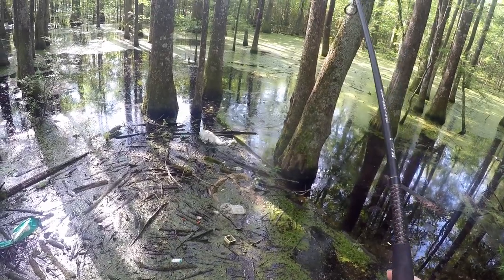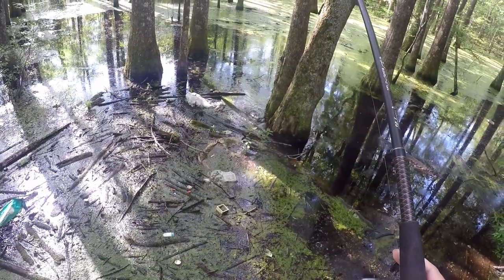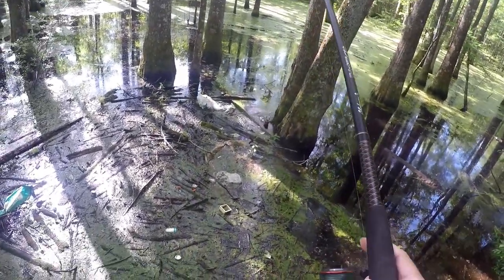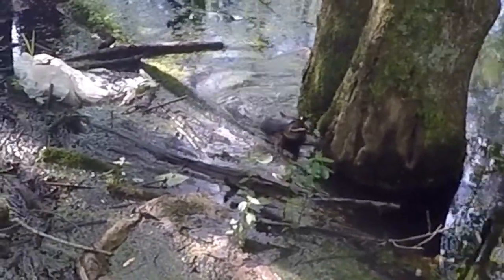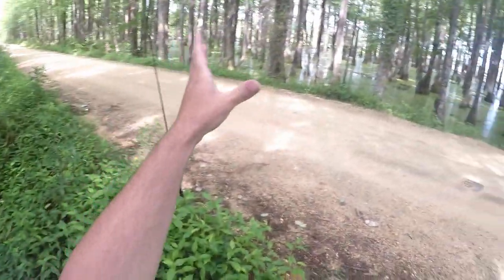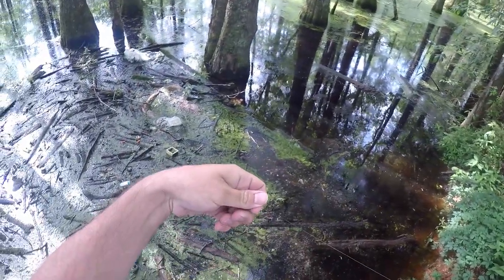Oh, it's a massive turtle. That's why he whacked it hard. Look at this thing. Look at this thing. You dumb turtle. Great big old snapping turtle. Oh, you annoying thing. Let go of the tree, man. There we go. He took my whole rig. This day just gets, you know, better and better.